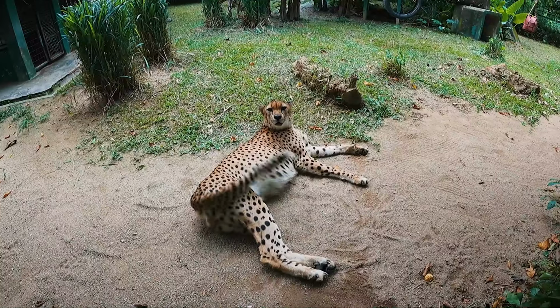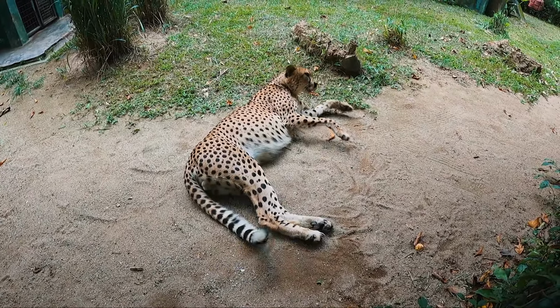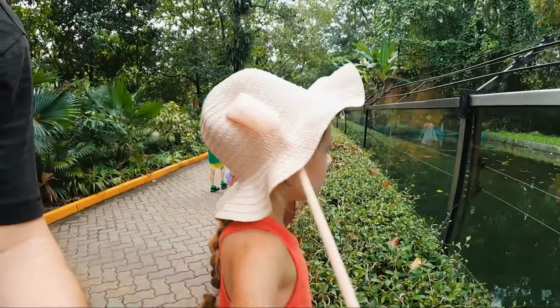What is she trying to do? Trying to catch it? No. She's playing with her tail. The white tiger is up and prowling around. Unfortunately, a lot of the animals have been asleep so far, but this one's up and moving around. What do you think, sis?